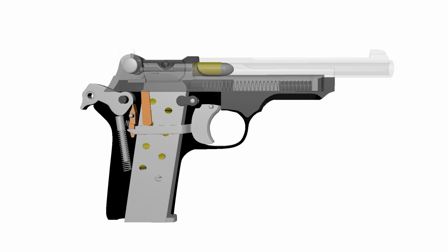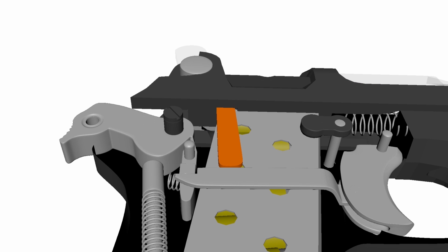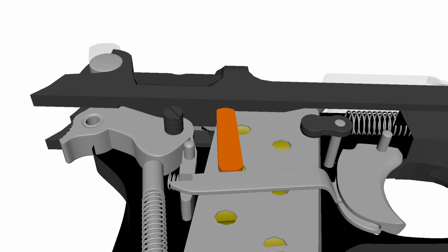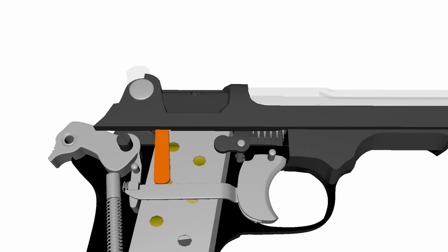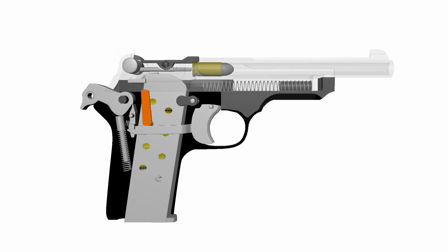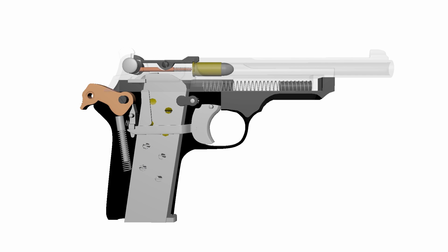Disconnection of the trigger comes from a simple vertical bar. It rides on top of the trigger's transfer bar, and when the gun is in battery, the disconnect fits in a notch inside the slide. When the slide is driven rearward on firing, the disconnect is driven downwards, pushing the transfer bar off the sear stud. The hammer has only one notch with which to engage the sear, and is driven forward by its own spring and plunger. When released by the sear, it strikes the firing pin, discharging the round.